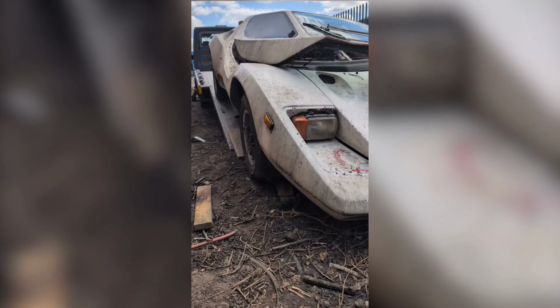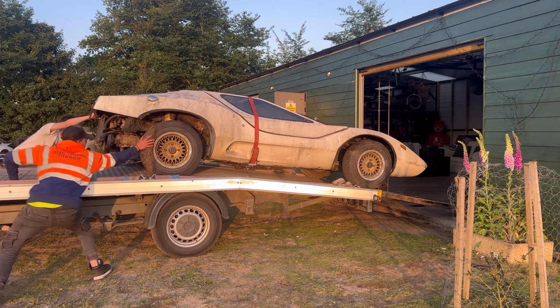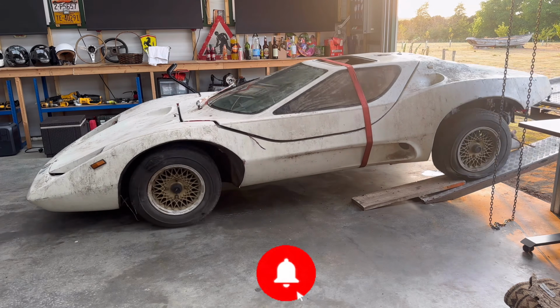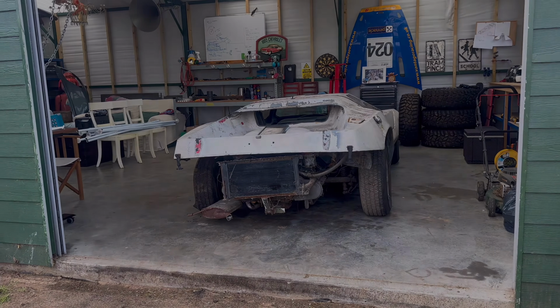After some careful extraction from its resting place, we got the car back to the barn. Amazingly, the wheels weren't seized and the tyres held air. For a little while at least. I'll tell you more about how it ended up in such a state later. But first, let's take a better look at what we're working with.